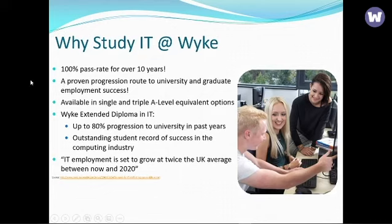So why should you choose to do computing? Well, at Wyke we've had over 100% pass rate for over 10 years, a proven progression route to university and graduate employment success. We've got two options available. You can do it as a single course or as a triple course. So if you're really mad keen on computing, you can do that as your main programme of study.